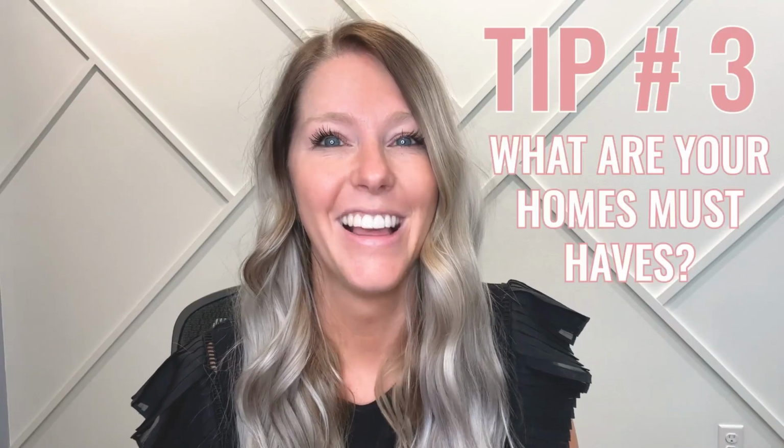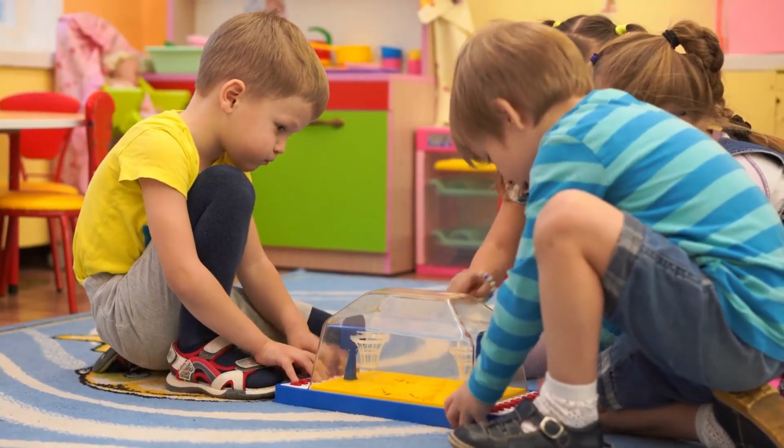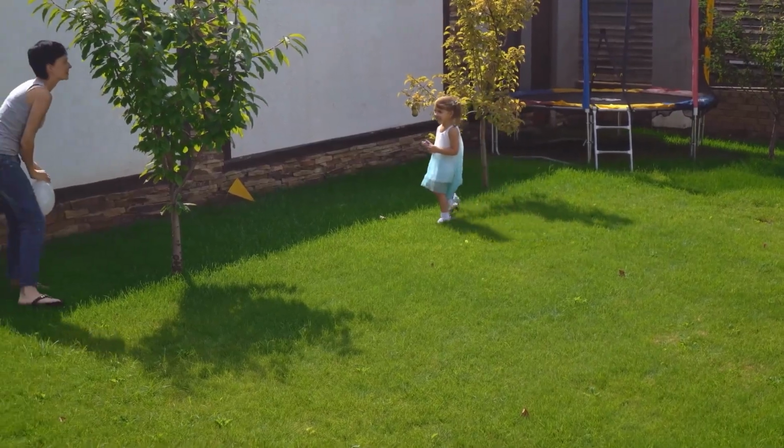Tip number 3, what are your home must-haves? Do you need a lot of storage space for your kids' toys or sports equipment? Is a playroom an essential? Do you plan to spend a lot of time outside? Maybe a big backyard is a must.